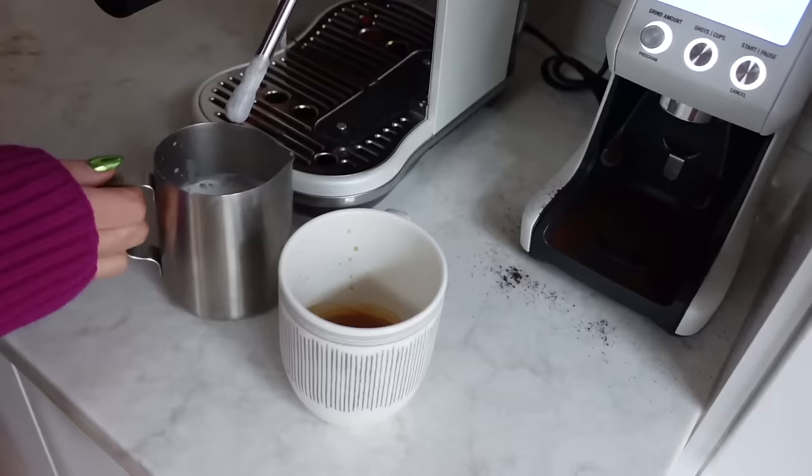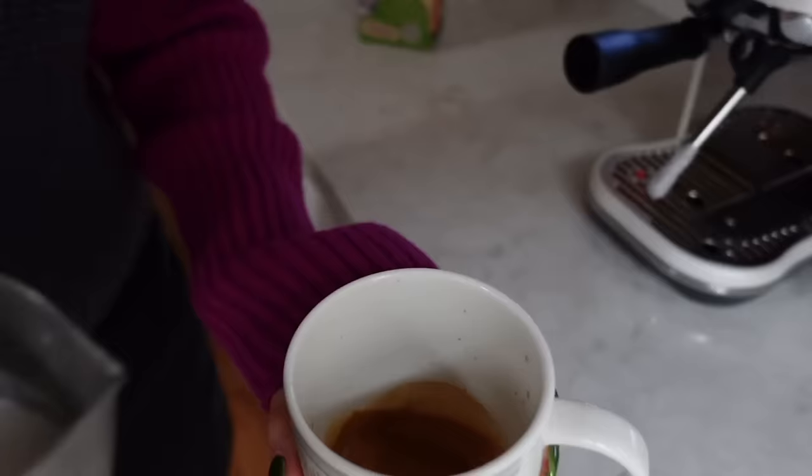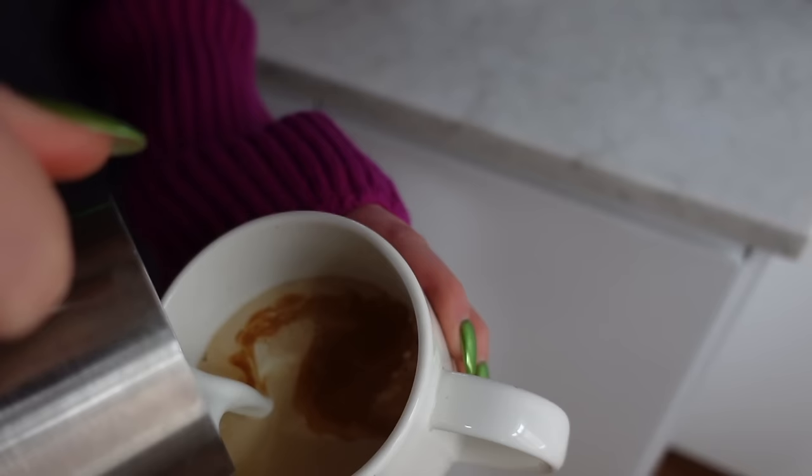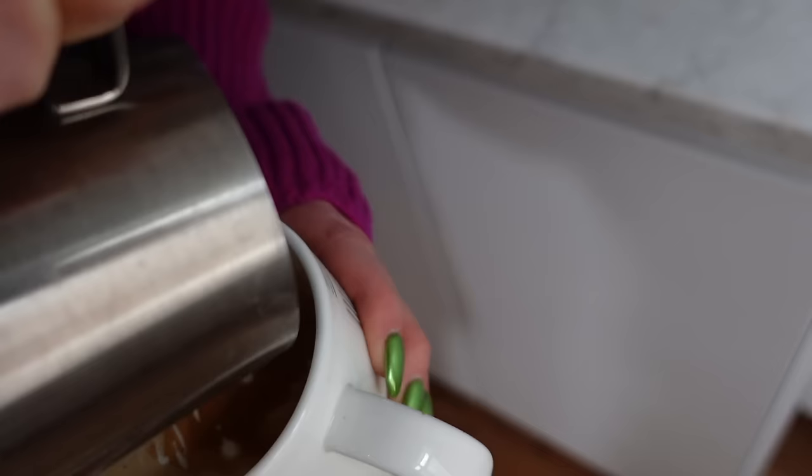Okay, so this is what I've learned. You wanna pour in the milk, and then once you get to the point where you wanna make the latte art, you have to go really close with the spout to get a nice, oh God. I think that's probably... Oh no, I messed it up!